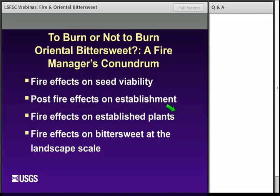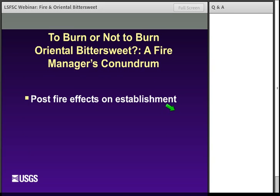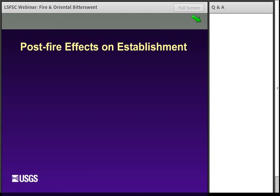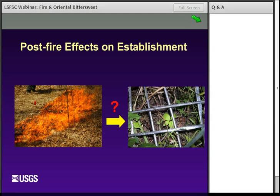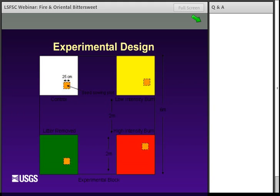Thanks, Noel. Okay, so I'll be talking about the second part of our outline here, which is post-fire effects on establishment of Oriental Bittersweet by seed. The question we try to address here is, after a prescribed fire or wildfire burns up litter, sometimes takes out small saplings and things like that, what are we going to end up with? Are we going to end up with an environment more conducive to germination of Oriental Bittersweet by seed? So basically, are we going to create safe sites or better sites for when birds come in and disperse them, or if they're passively dispersed in the spring, that more seedlings of Oriental Bittersweet are going to germinate?